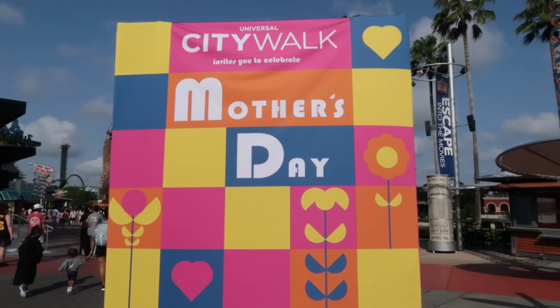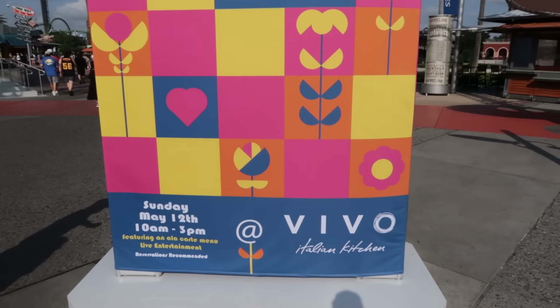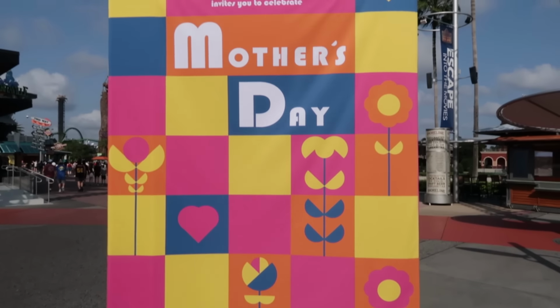Universal has a little promotional board out here for Mother's Day, Sunday, May 12th, 10 a.m. to 3 p.m. Vivo Italian Kitchen. Reservations recommended. Which reminds me, happy Mother's Day to all you mothers out there.